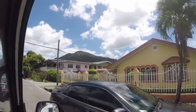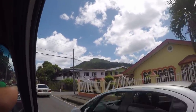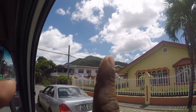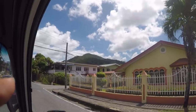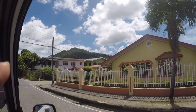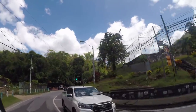Alright, folks, now we enter the Maracas St. Joseph Road. We are up on a minor hill, and from here you could see the pines there. The pines are Mount St. Benedict. That is the trail going up right on top of the hill. In our next vlog, I'll make a little trip to the pines and see how it is up there. Never went yet, but soon. After this bridge, you'll come up to this traffic light here.